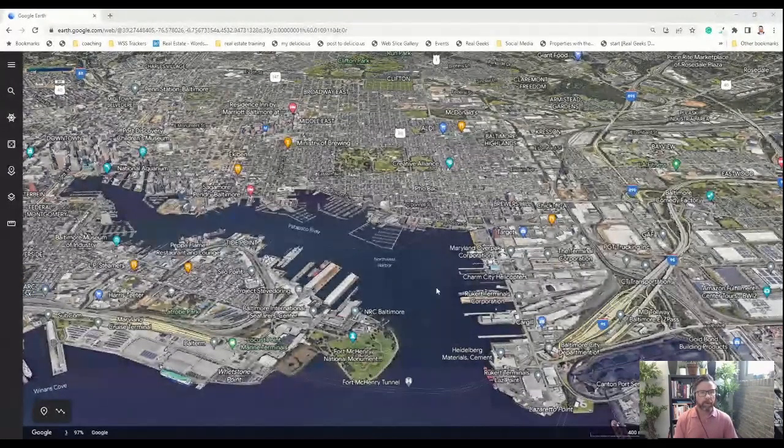Okay, so one of the things that you'll see is Canton, which is right here, is just off of 95. So you can live in the city, but you have great access to get in and out of the city real easily. Another thing that's happened over the past few years is a shopping center got put in here, Canton Crossing. So you got Target, you got a bunch of shops, you got Nordstrom Rack. You have some really cool stuff.